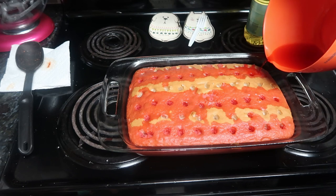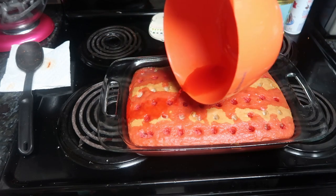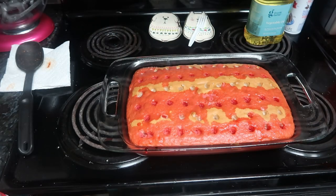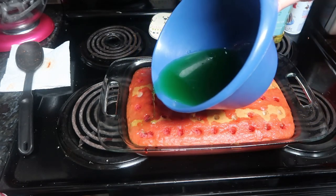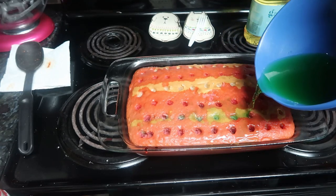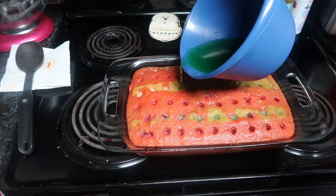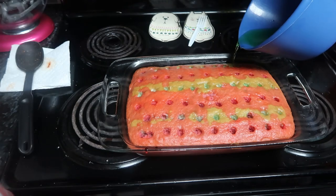I don't know which one is gonna be green. It's gonna be green and red. Smells the same. Here's the red. Here is the green. That's making it look sour. I can see that. How does it smell? Like sour cake.